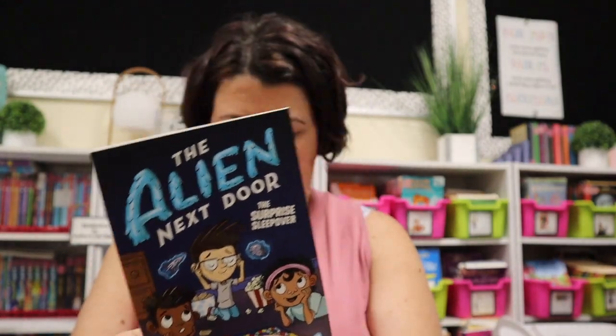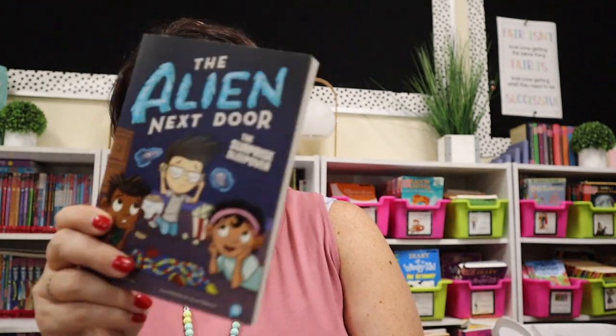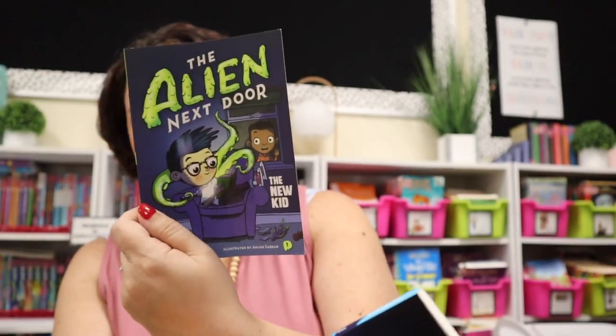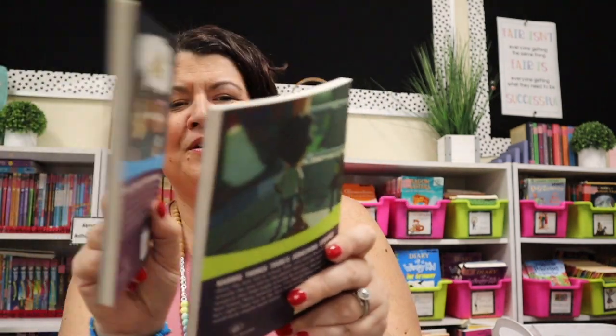And then I got some chapter books. I got a couple of lower chapter books because I don't have a whole lot of them. So this is The Alien Next Door and The Surprise Sleepover, which is book 10. I didn't realize that it was book 10 because I have The Alien Next Door, The New Kid, which is book 1. So I'm missing a big range in between. And what happens is they get hooked and they want to read the series. So I'm going to have to look up the rest of those books. I'm going to set those aside so I remember to look those up and add them to my list.